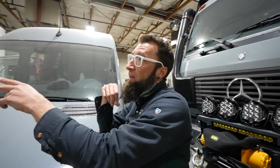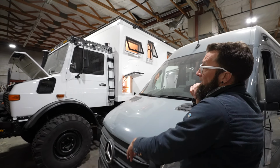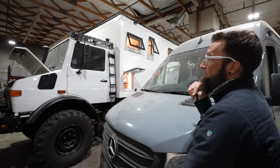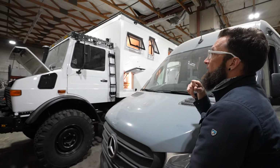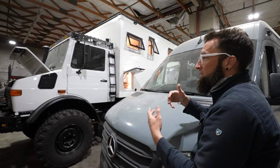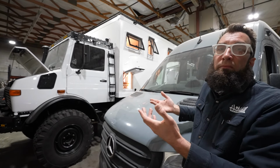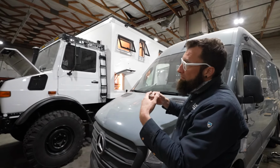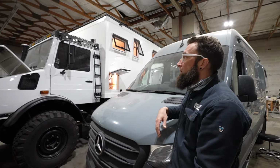And as we're looking at this Unimog here, we didn't paint this particular truck. It was refurbed at a facility outside of Utah here. But we've done all the upholstery in the cab, added camera for visibility, added exterior lighting. So we've done a lot of work in the cab on this truck as well. That is kind of a common theme. These vehicles weren't necessarily made for, you know, comfort travel. So we're trying to make them a lot more comfortable for our clients.